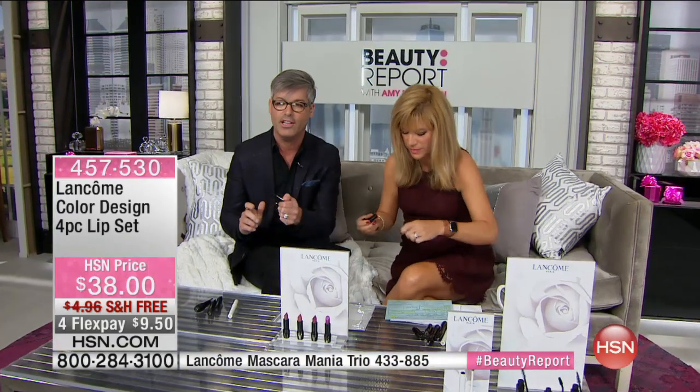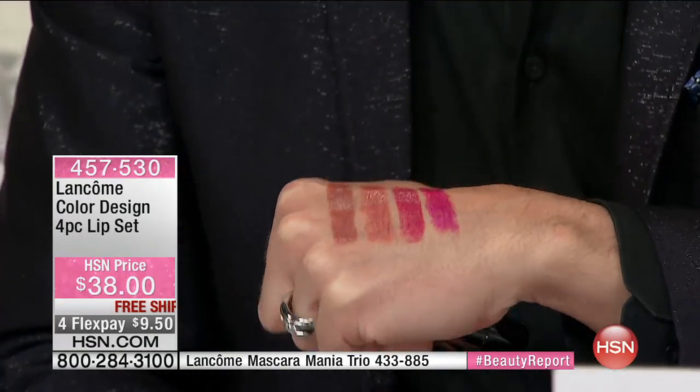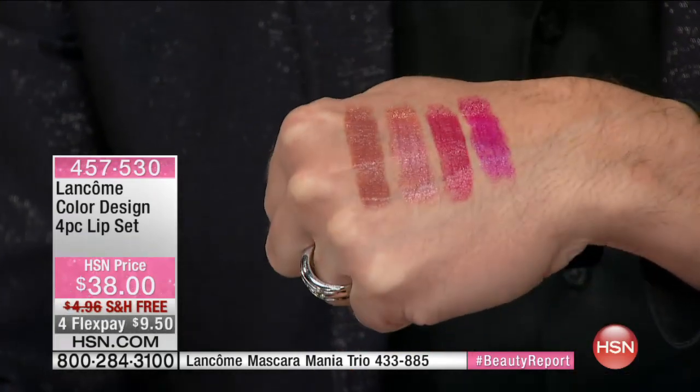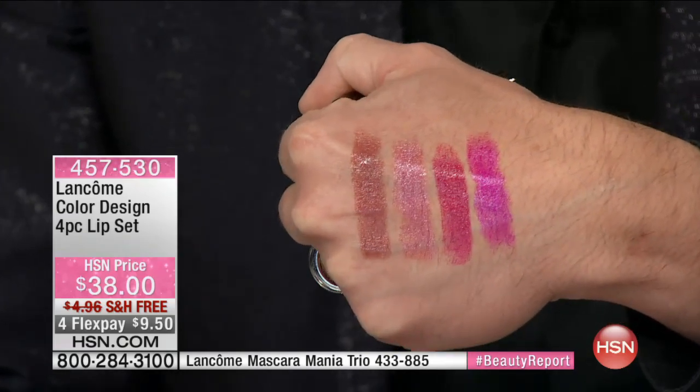If you've been looking for a lipstick, and Amy, we love to bring nudes to the show because of you, but everybody's been asking us for a little more glamour for the holidays. So these are the colors this season. We've got these plums and berries and mauve tones that are very wearable. They look really bright on my hand, but when you see them on the models, they are gorgeous color. They're very drenching in color.